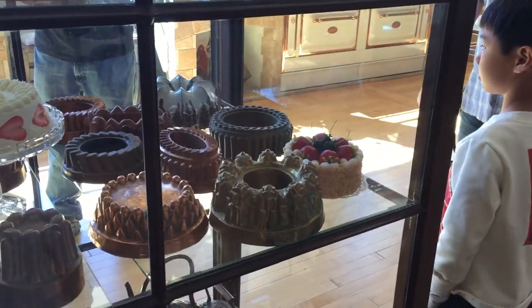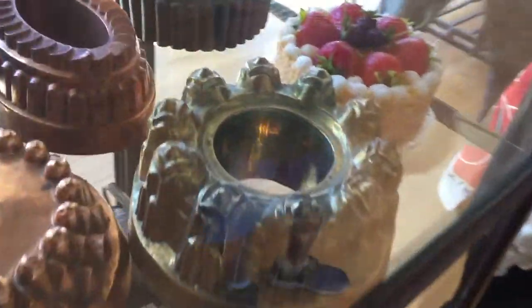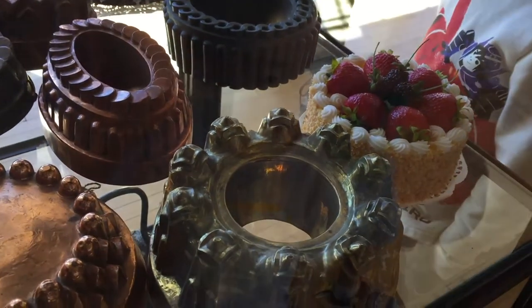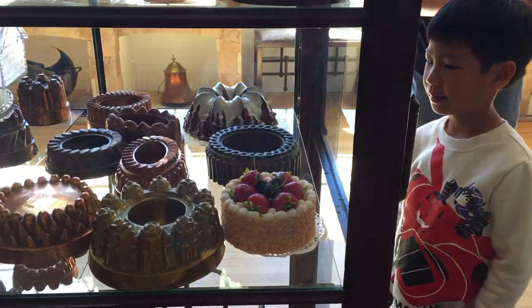And she looked at it, she couldn't believe I could bake so good. And then she looked at it closely and found out it was made out of plastic. Yeah, doesn't that look pretty good? It looks good, doesn't it? Strawberries look real. Anyway, I faked her out pretty good.